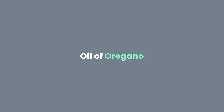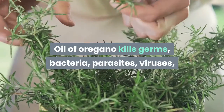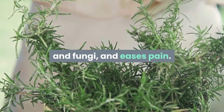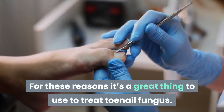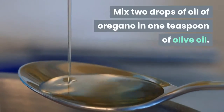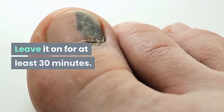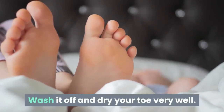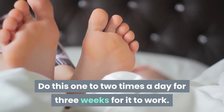Oil of oregano. Oil of oregano kills germs, bacteria, parasites, viruses, and fungi, and eases pain. For these reasons it's a great thing to use to treat toenail fungus. Mix 2 drops of oil of oregano in 1 teaspoon of olive oil. Put this mixture on your hurt toe. Leave it on for at least 30 minutes. Wash it off and dry your toe very well. Do this 1 to 2 times a day for 3 weeks for it to work.